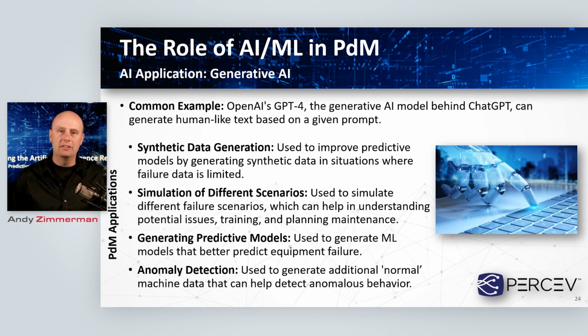All right, so a common example of this, the big one over the last 6 months, has been OpenAI's release of ChatGPT and the GPT models that sit behind it. These have allowed humans really to interface and create human-like text based on some sort of given prompt that you put in there. And I'm not going to go into a lot of detail on that because I'm sure you've all seen this in action, but this sort of generative AI can have tremendous impact in the predictive maintenance space. And I'll talk about 2 or 3 different ways in which I see it impacting.